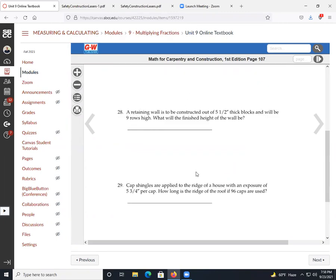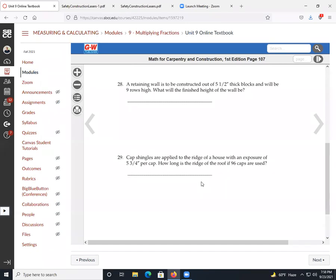Cap shingles are applied to the ridge of a house. You know what those are? It's a ridge cap. So the shingles start at the bottom and go up. Each layer of shingles goes over the next layer, making it waterproof so they shed over and shed over. And then when you get to the top, you have a ridge, and that gets a ridge cap. So cap shingles are applied to the ridge of a house with an exposure of 5 3/4 per cap.